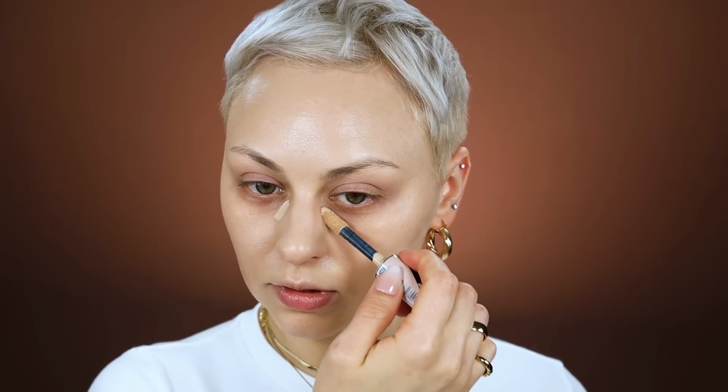All right, concealer. Tried and true is the word I was looking for. L'Oreal Infallible. This is in, is it just ivory? I always forget. Yeah, just ivory. This is a nice full coverage concealer. So I'm really gonna conceal my under eyes.